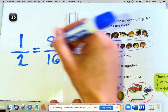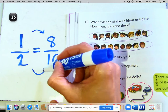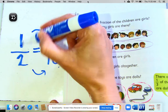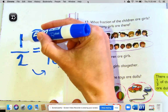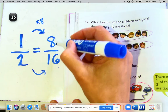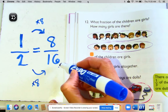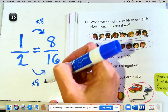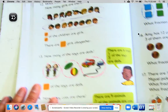Now, if you're wondering, well, Miss Taylor, how can these be equal? Let me show you a quick trick. Fractions are equivalent if you can multiply the numerator and the denominator by the same number. So we can think about, well, I know 1 times 8 is 8, and 2 times 8 is 16. Did we multiply them by the same number? Yes, we did. And so those are equivalent. And again, you don't need to know this, but I thought you might want to.